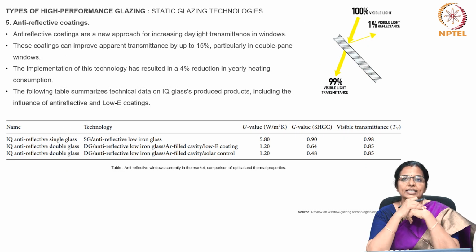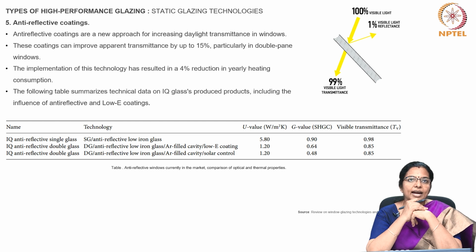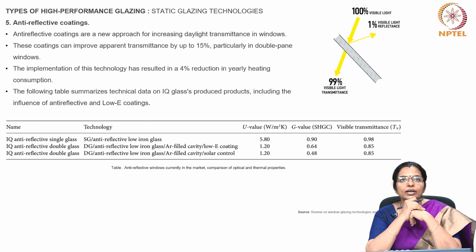The fifth one is anti-reflective coating. Anti-reflective coatings are a new approach for increasing daylight transmittance in windows. These coatings can improve apparent transmittance by up to 15%, particularly in double pane windows. The implementation of this technology has resulted in a 4% reduction in yearly heating consumption.